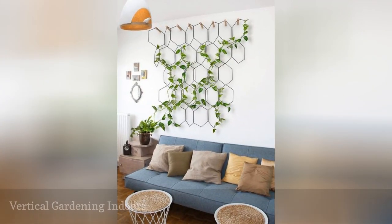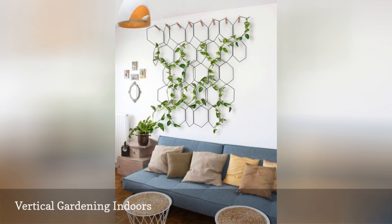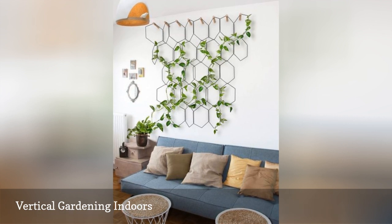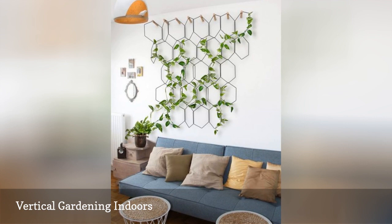Create your own small living wall indoors by training a vine to grow on a wall sculpture like the one in this living room found on Decor. Cascading plants in hanging baskets can also be trained to hang onto metal rungs on a wall sculpture.